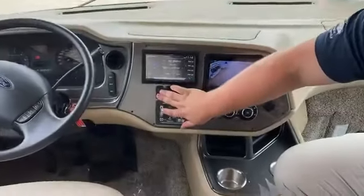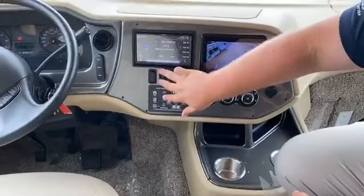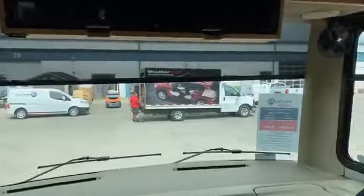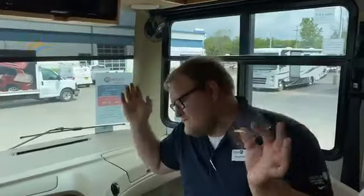Driver fans just like a school bus. Solar shade on the front so you can actually block out the sun while you're driving. I don't recommend driving with it down. It's a terrible idea, but hey, you do you.